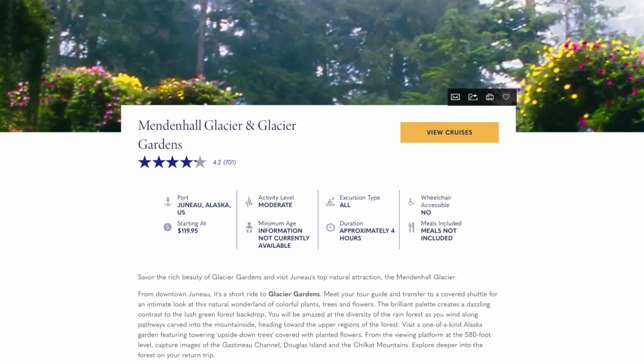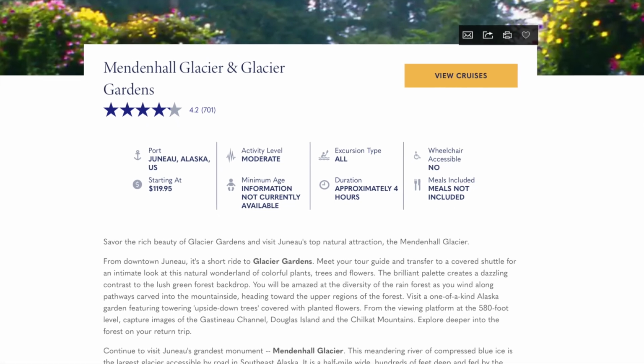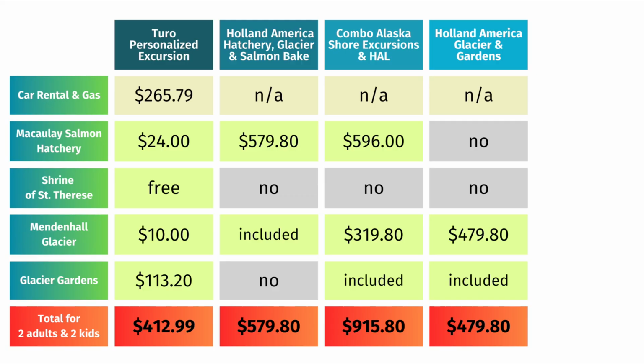Or we could opt for the combined Glacier and Gardens tour for $119.95 per person, a total of nearly $480, and just forego the hatchery and shrine. But then we're still going to pay $66.81 more to see less.